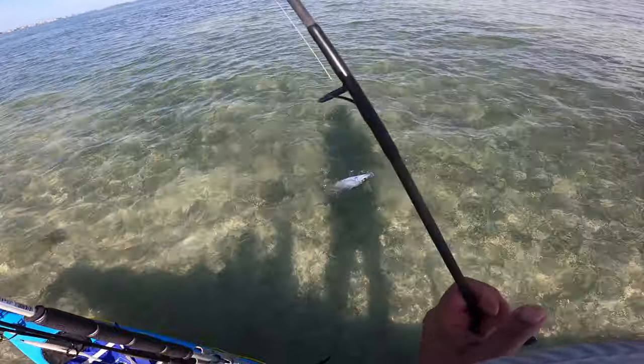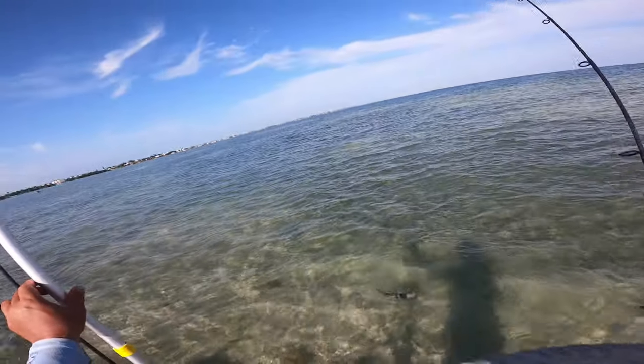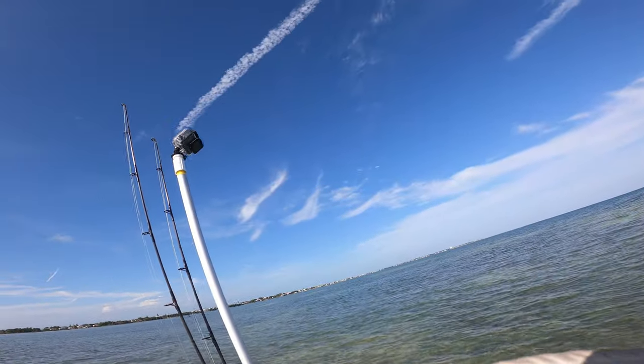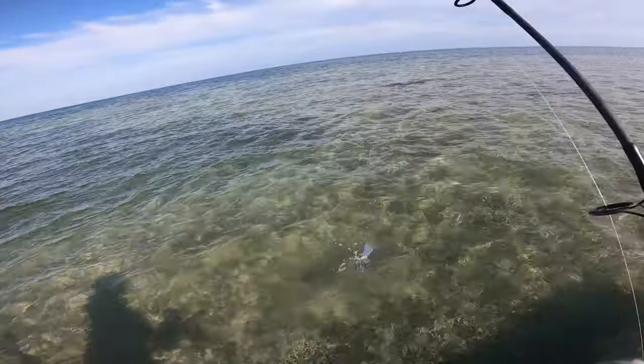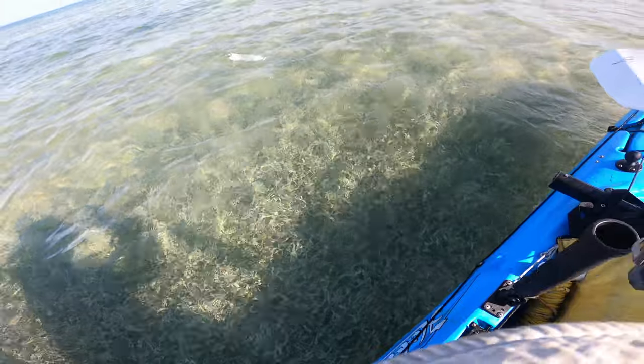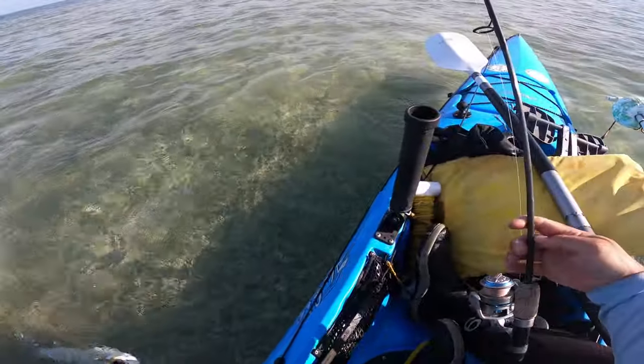Esky shrimp and bone shrimp, bonefish. Like peanut butter and jelly. All right, let's land ya. Ugh. Done.